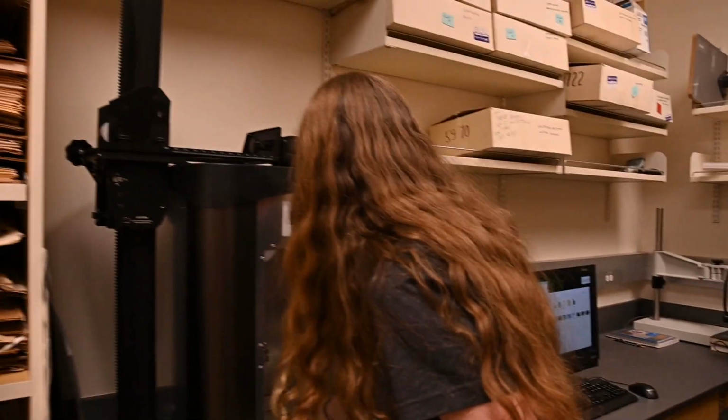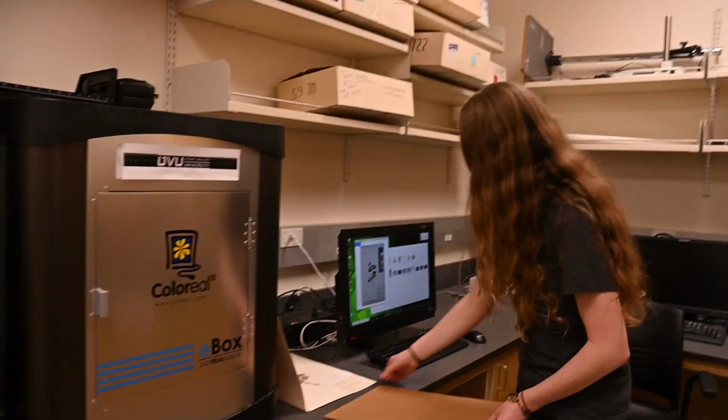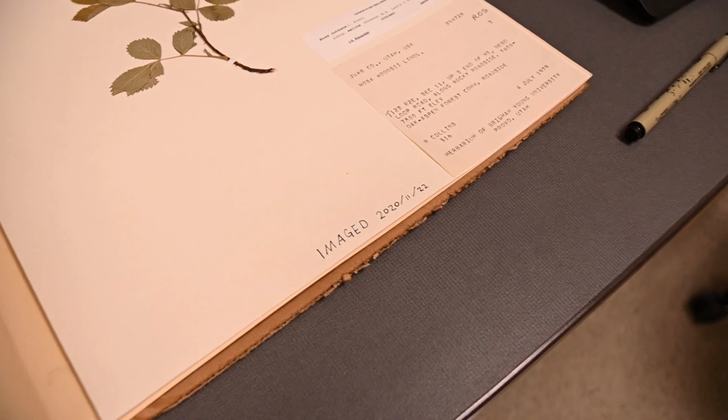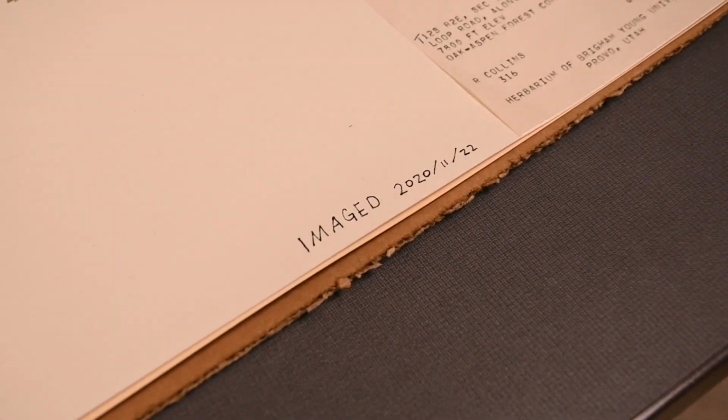You've got Hannah, who's pretending to be the photographer now. Well, filmography. There's a reason you're the photography majors and I'm the botany major.